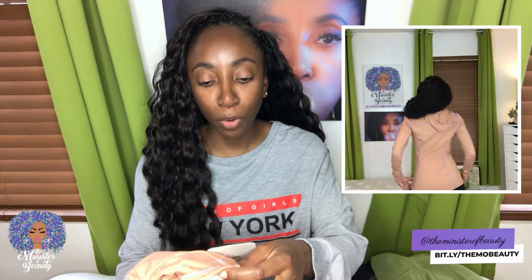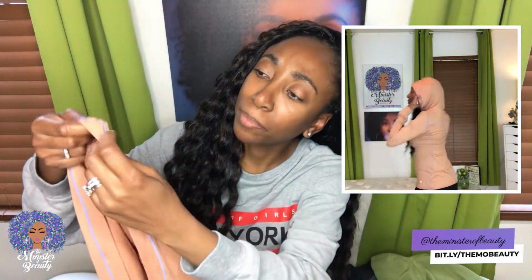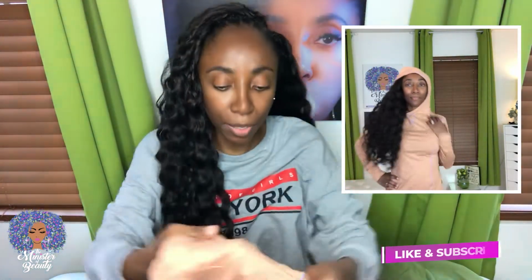All right, we're about midway through these packages, guys. What we have here is the Phoenix Run Hoodie, antimicrobial fabric, and pocket with zipper on sleeve cuff, perfect for storing wireless headphones, thumb holes for extra coverage. So this is like an apricot color, and it's got a lavender stitching around several areas of the hoodie.